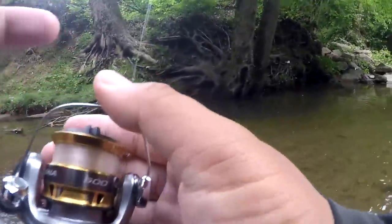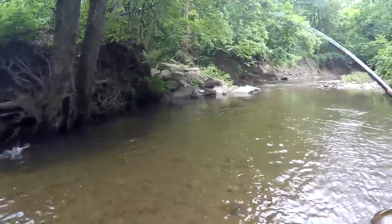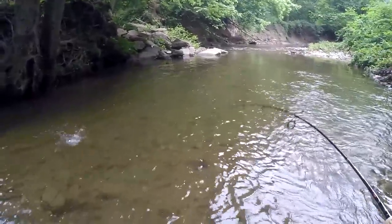This hole actually looks pretty darn juicy. Ain't gonna lie. Oh yeah, knew it. I knew this hole would be able to hold some fish.